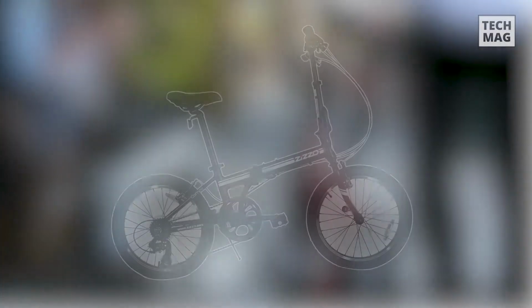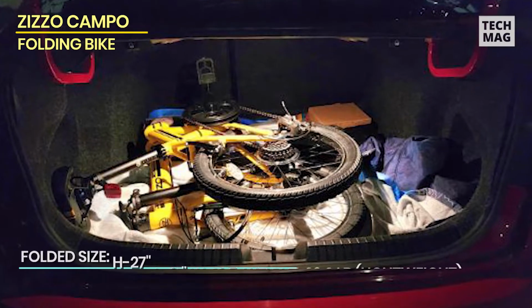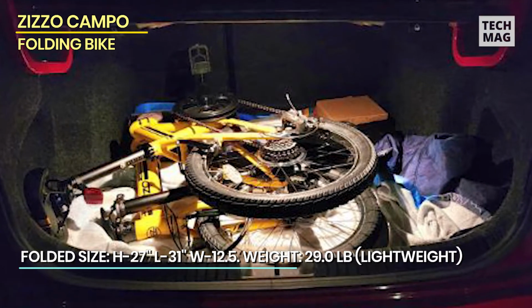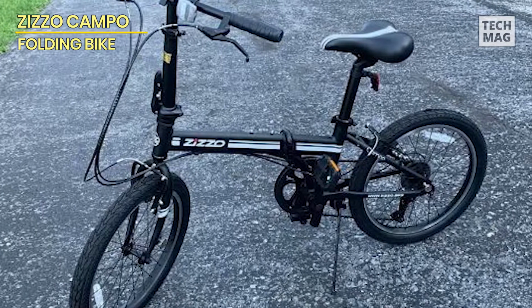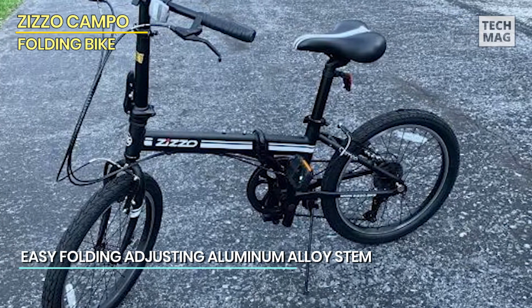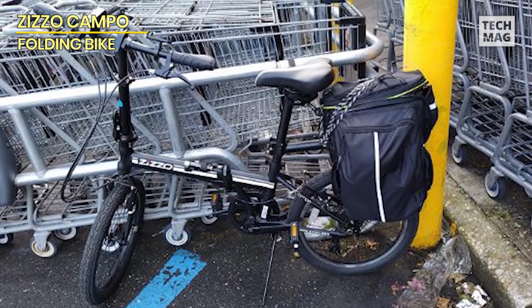ZiZZO Campo. With its all-terrain 20-inch tires, ZiZZO's Campo folds up nicely for use even if you decide to take an off-road shortcut. The Campo incorporates a magnetic catcher for a safe fold with no loose pieces, just as the Dahon alternative. Despite weighing only 13 kg, the aluminum bike can support riders up to 109 kg and 190 centimeters in height. With 7 speeds on its grip-style gear lever, it's the ideal bike for novices to ease into riding uphill.